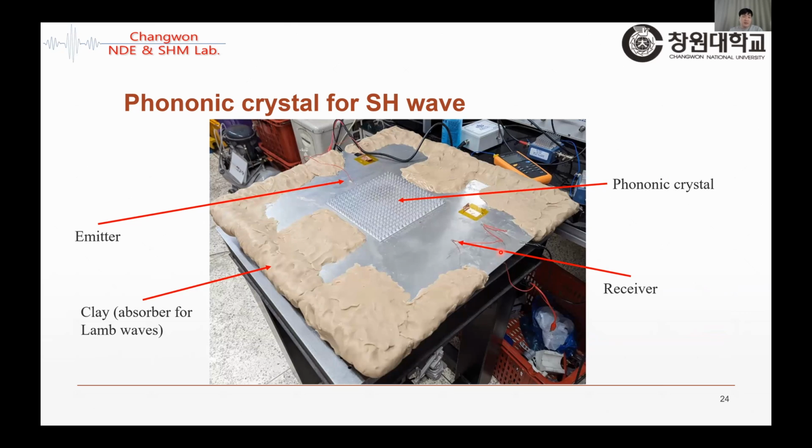So we try to confirm these theories and the simulations. So we do the experiment for these structures. You can see here, this is an array of phononic crystals, and we attach it to the aluminum plate, and avoid some reflections from the other directions.